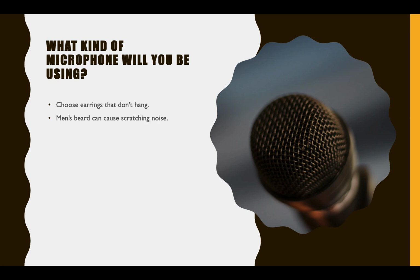And the other thing is that if you're a guy who has a big beard, and you move your mouth and your face and your beard is also moving, that's also going to create a scratching noise on the microphone, and you don't want that to happen. So make sure to find out and dress the part, either shave or request a different type of mic. You need to think of this in advance, because these are the kind of things that we don't usually think of, and they end up being a problem during our presentation. So be careful with that.